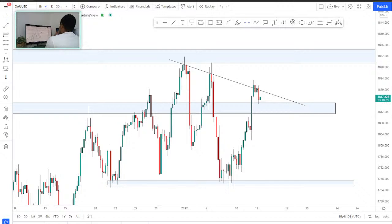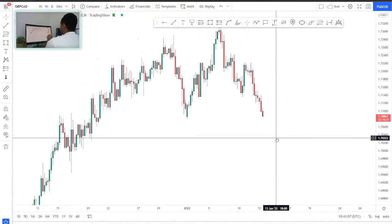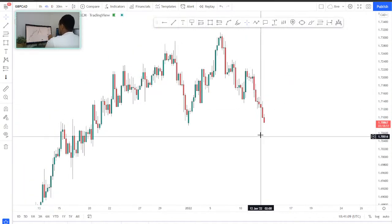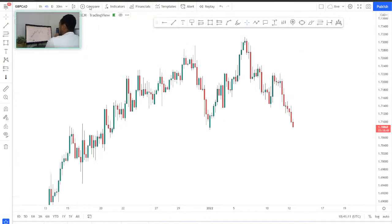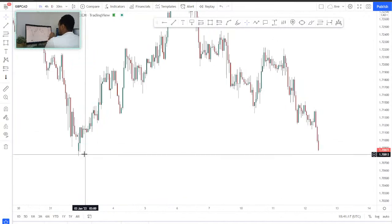I've got a few pairs that I have my eyes on. Again, I have pound CAD. I was looking at pound CAD yesterday. Didn't manage to get into a sell for this one, and as you can see, it is falling out of the sky right now. So a little bit gutted with that.